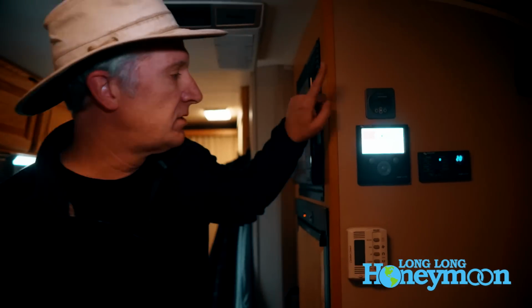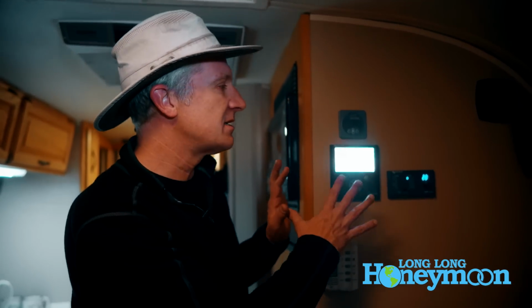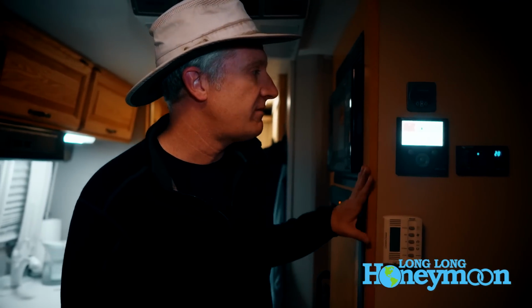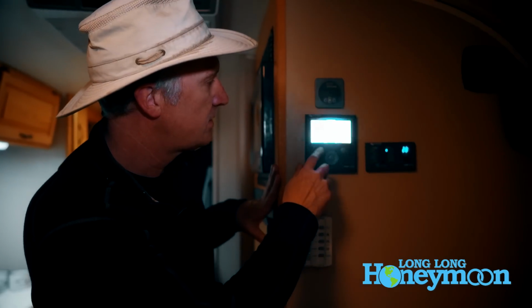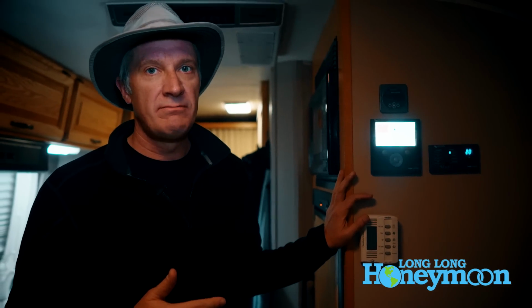Now, with regard to the Victron color control, overall, this is a really impressive system. Overall, I love it, but it's not very intuitive to use. If you don't have an electrical engineering degree, then you may find it confusing at times to navigate a lot of these different menus. There's an app that you can get, and in fact, an app that you sort of must get if you're gonna have one of these systems, and you can control a lot of the features of the Victron system using the app.